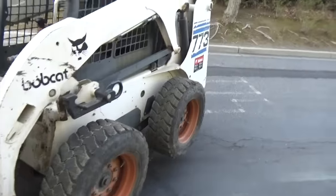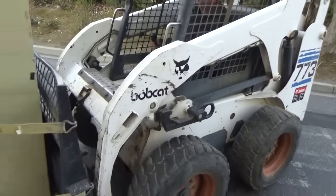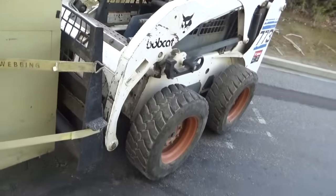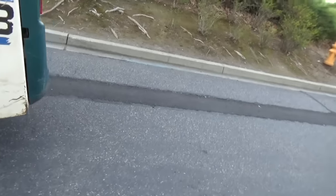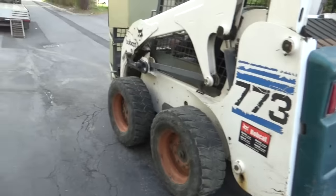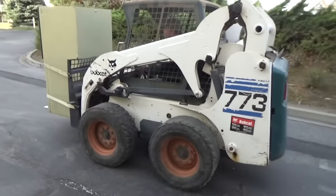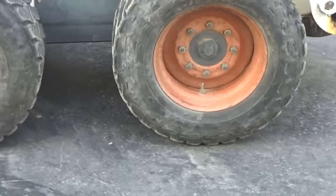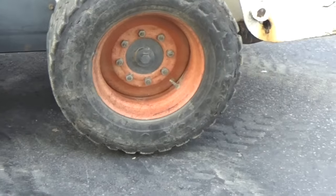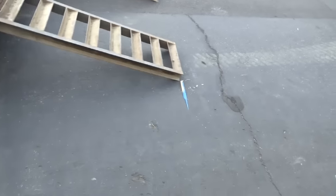Dude, do you want us to sit on the back or something? Your wheels are off the ground. Sure you don't want us on the back of this to hold it down?